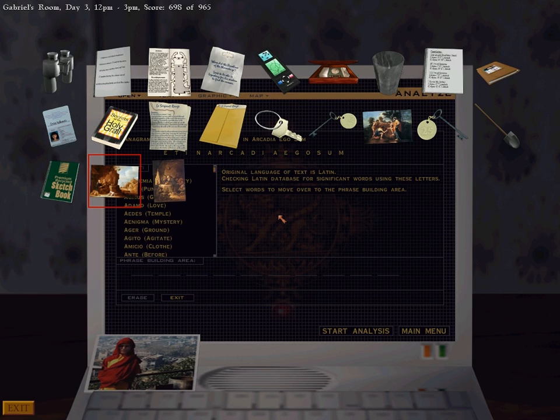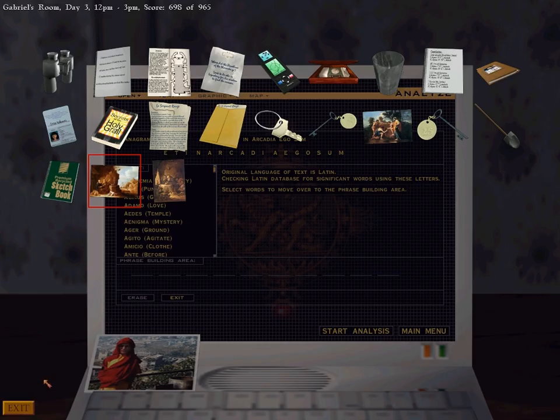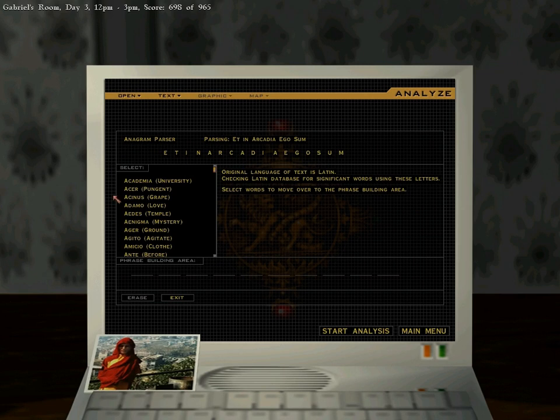Well, for that we need to go back to the painting actually. This is where we found the phrase. We need to pay attention to what's actually going on in this painting. Well, there's a tomb. That's the most obvious feature, I guess. So let's see if that helps us anything.